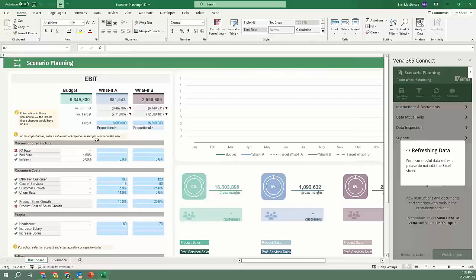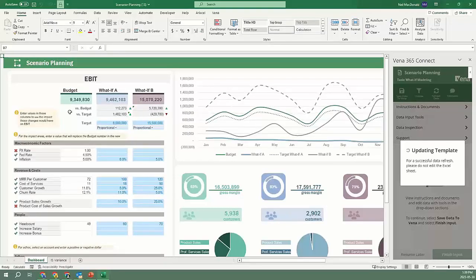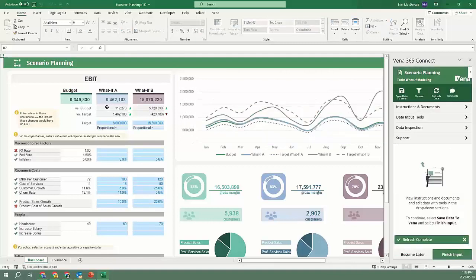And now those numbers will come in and we can see that everything's starting to build out here. We have our budget. Our what if A is just a little bit higher, what if B is quite a bit higher. And we can say, what are the differences? So the budget, this one versus the budget or versus the target, we can see up or down.